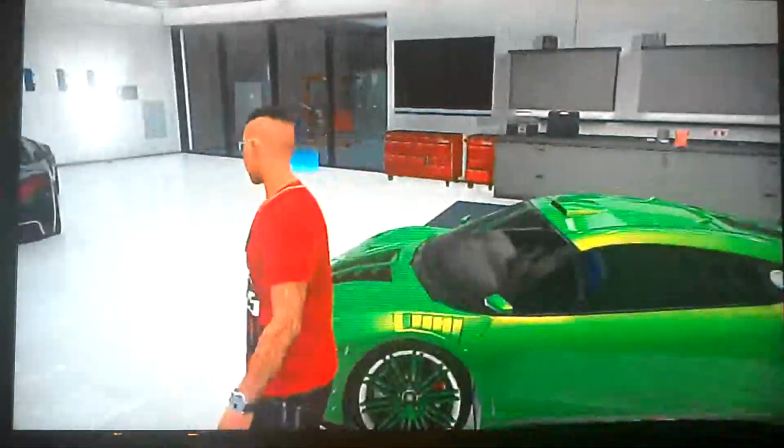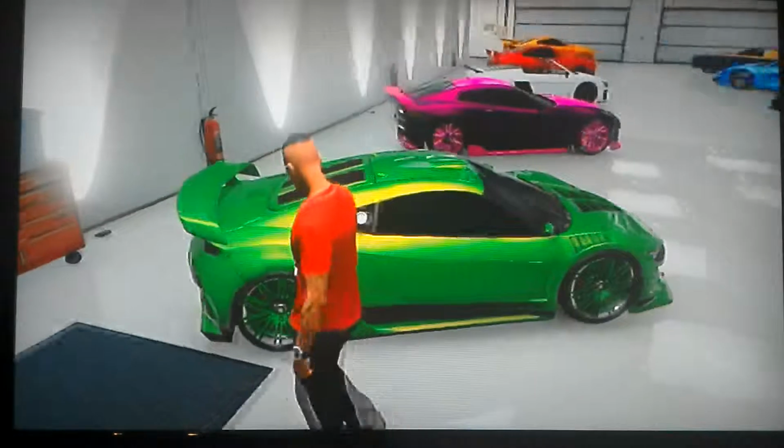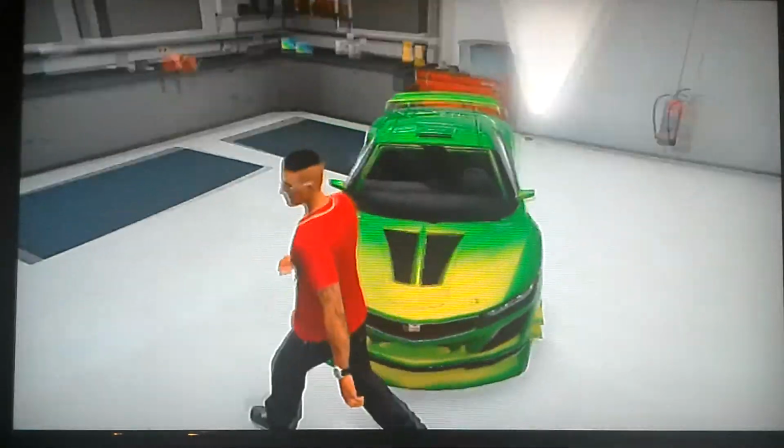I don't really drive around in it a lot, mainly because it isn't fully customized. But I will again be doing that. But I really think this car looks nice.